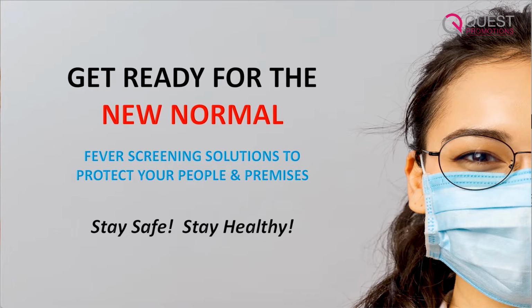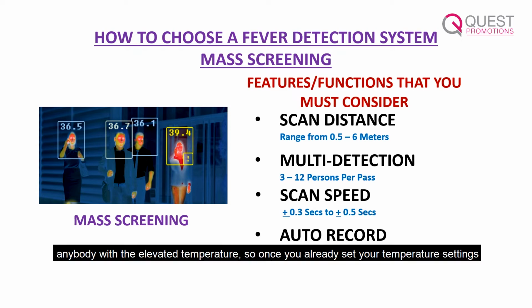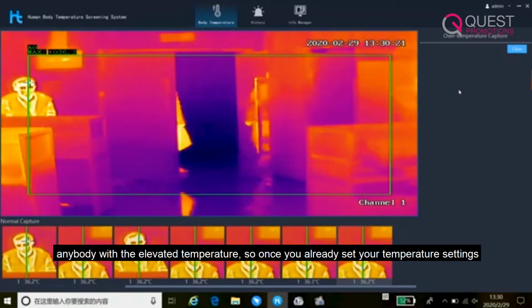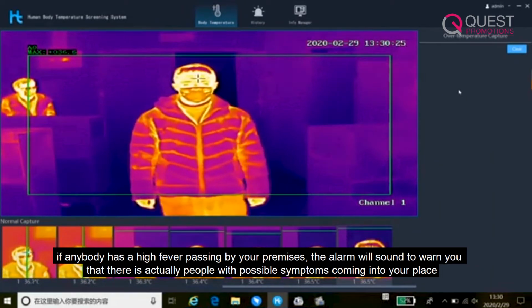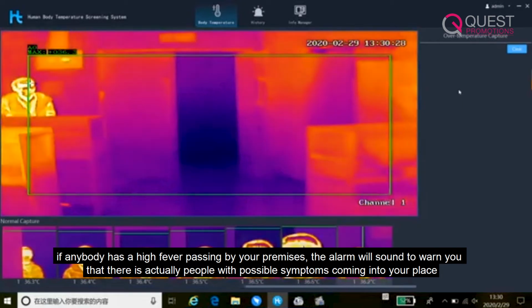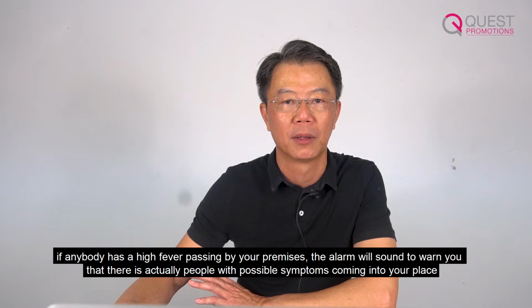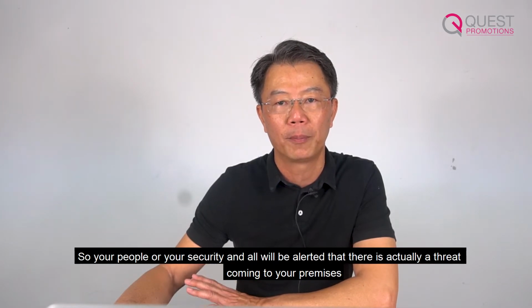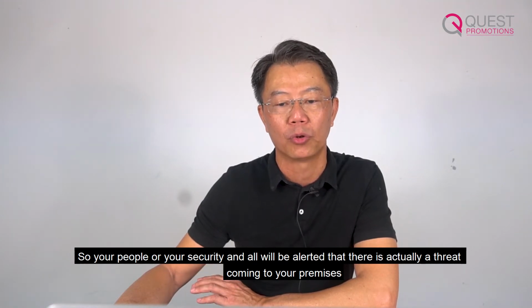Obviously, auto recording of the people who pass your premises and so on. The auto recording part is important in the sense that it will be able to detect anybody with an elevated temperature. Once you've set your temperature settings, if anybody with a high fever passes by your premises, the alarm will sound to warn you that there is someone with a possible symptom coming into your place. So your people or your security will be alerted that there is a threat coming into your premises.